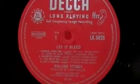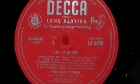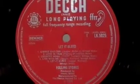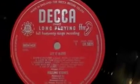And notice it has side 1 to the left of the spindle. Another record with a label variation. And the other variation, same mono Let It Bleed, but side 1 to the right of the spindle. Spindle variations on many records. This is Let It Bleed mono, rare mono from the UK on Decca Records.